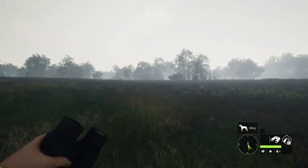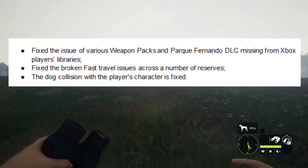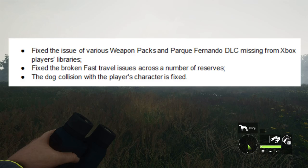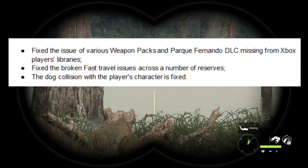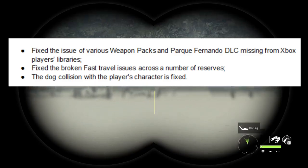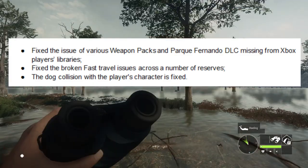So I do apologize that that disappeared, but that is getting fixed. And here is another super highly anticipated fix. Fix the broken fast travel issues across a number of reserves. So if you were unable to fast travel, that should be fixed with this next update.